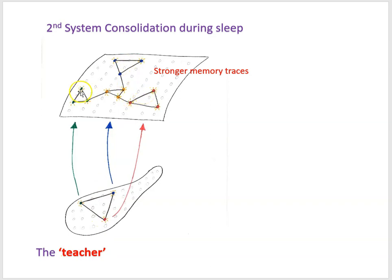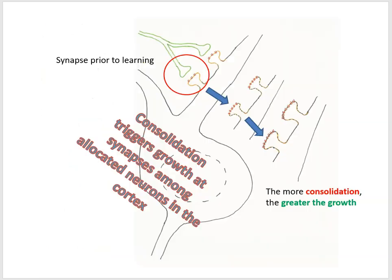And so now we have strong cortical memory traces linked together, and we're starting to build a long-term memory for the information we learned. And again, between those allocated neurons, what's going on is a strengthening of synapses. And each time we undergo system consolidation, we can strengthen those synapses. We can grow those spines and put more receptors in and strengthen the communication between neurons. So the more consolidation, the greater the growth.